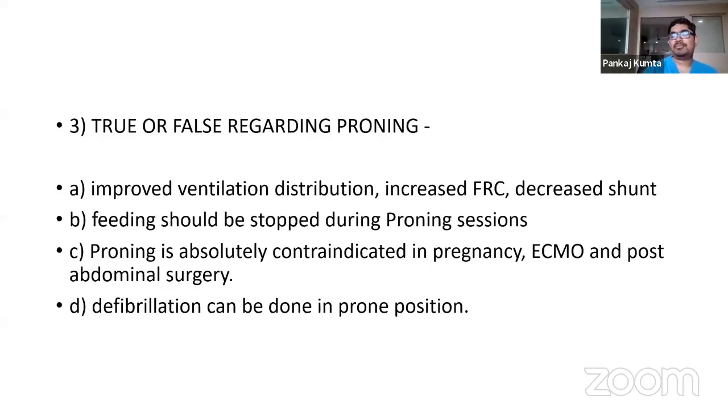Second, feeding should be stopped during proning sessions. I think I've already seen a completion of the answer. Very good. Any more responses? So for B, feeding should be stopped during proning is false. Feeding can be done. Yes, we need to keep close monitoring, but nutrition and other targets should be continued because in proning sessions, most of the time the patient is prone for a much longer time than when he is supine. So we need to maintain the nutrition targets also.